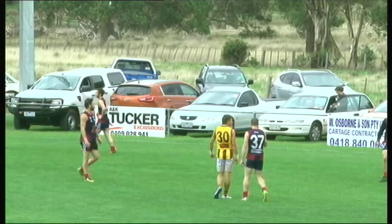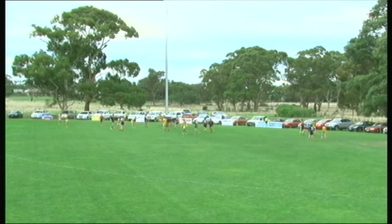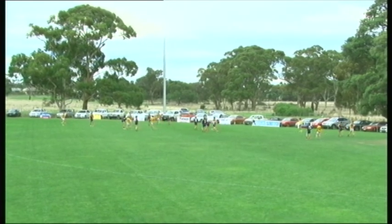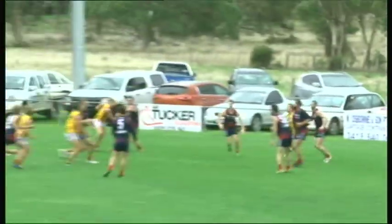I just think Inverleigh is falling down a little bit with their delivery into their forward line. Haven't got a real big target up there. Grundle's their main man to go to, but just blazing away at the present time. When you've got the wind, sides sometimes do that, don't they, rather than kick for precision? Just lower their eyes. Ball thrown back in by the umpire.